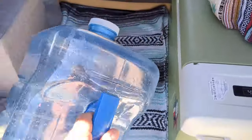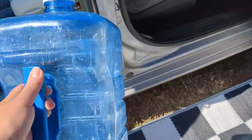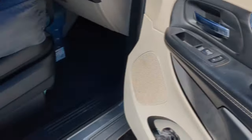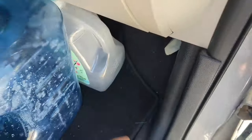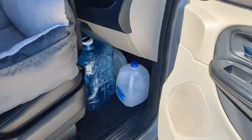I consolidated my water. I had just maybe a gallon left in this, so I poured it in my shower bucket in my tent so I can fill up both of my 3-gallon jugs today when I go into town, as well as 2 of my 1 gallons. So I have that all set.